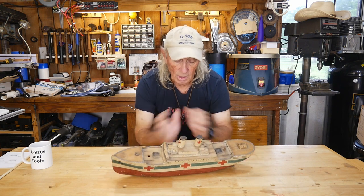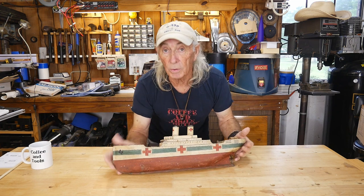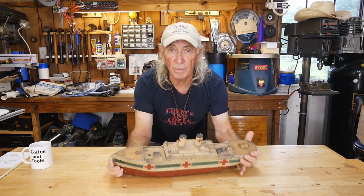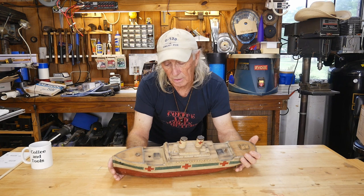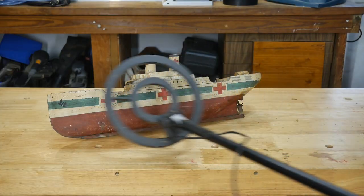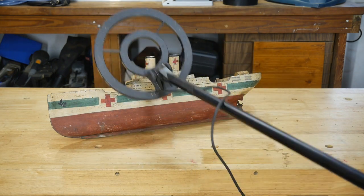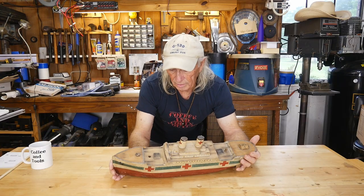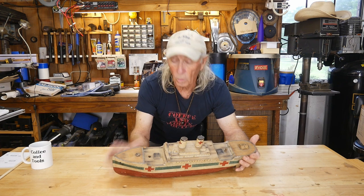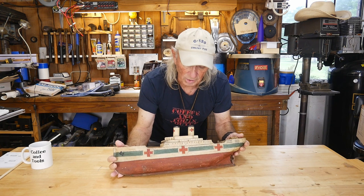So, the Red Cross, maybe the X marks the spot where the treasure is, I don't know. I hit it with a different metal detector today, and I got a high tone and a low tone, which means there is at least a couple of different kinds of metal or something inside the ship. So today, the whole deal is this. We're gonna try to open the center section up so we can access whatever's inside of it.